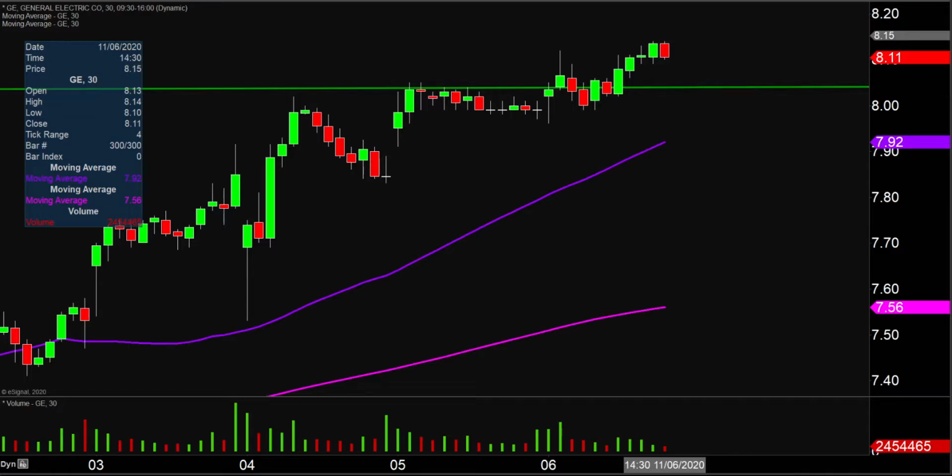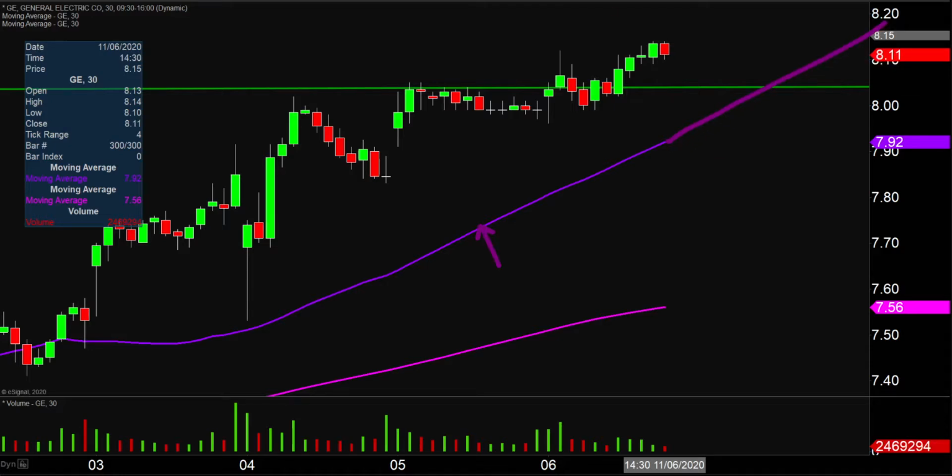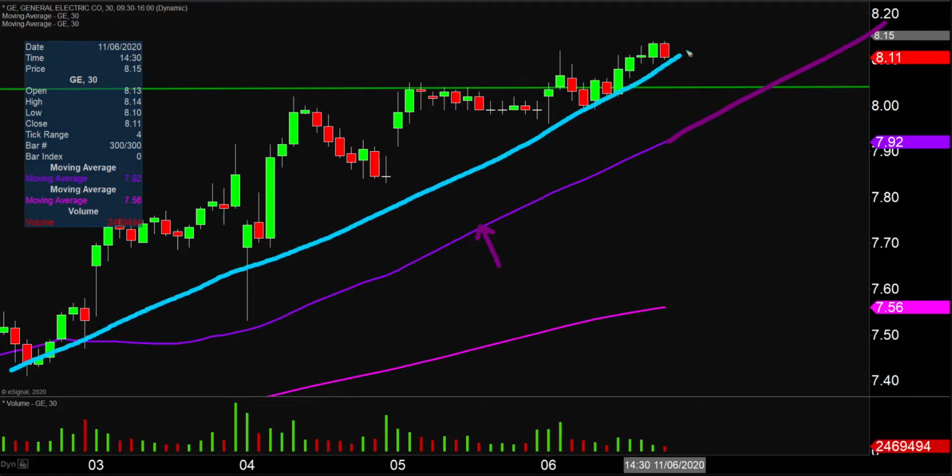And looking at things from the bigger picture point of view, that is where the purple line there comes into play, the 50-period simple moving average. Keyword being moving. So as time goes by, that line is going to move itself higher and higher, which makes things very easy in terms of just gauging the health of the overall move. This right here is how I'm defining, quote-unquote, the overall move.